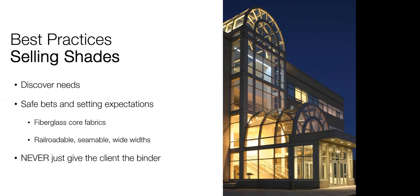Now, there are some safe bets, I call them. So anyone in here, if you have a go-to fabric, pop it into the chat. I want to see which ones you guys use as a standard on your quote. I have my own personal list of fabrics that I like to use if I'm just what I'll call ballparking or doing a budgetary price quote, and I'll choose a fabric that's really flexible. And what I mean by that is it's railroadable, seamable, looks good, comes in wide widths.